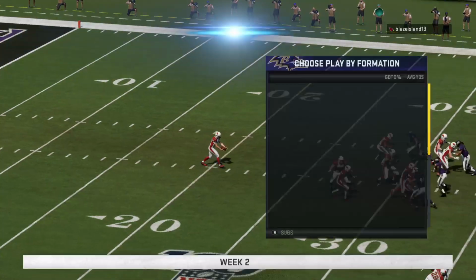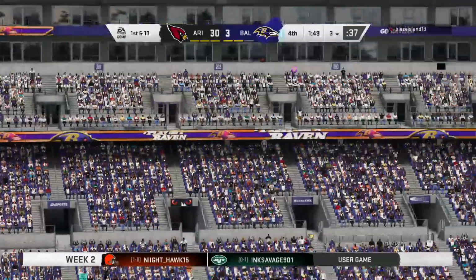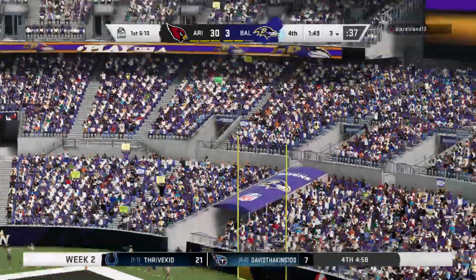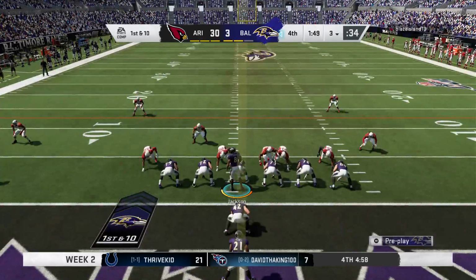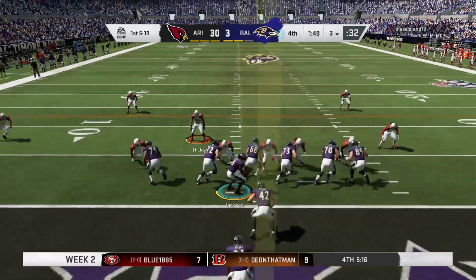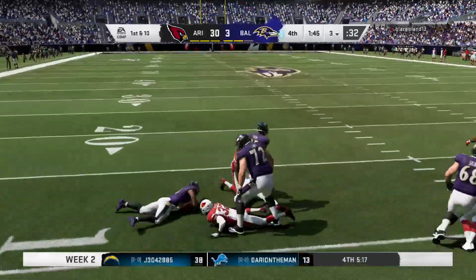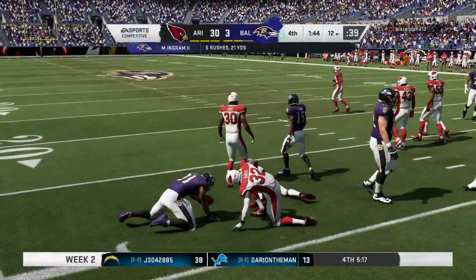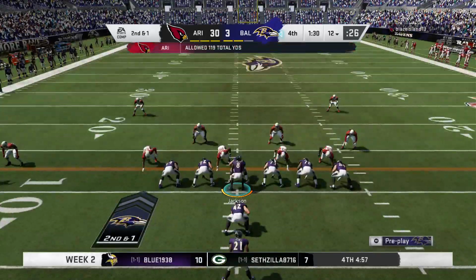The Ravens take their first and 10 at their own 3-yard line. Here we go. They'll run with Ingram here to begin the drive. And he's going to get a solid gain of 9 before being brought down. 2nd and right at a yard.